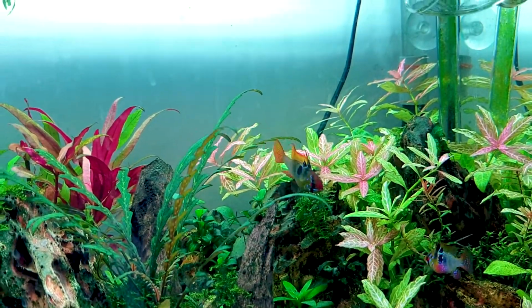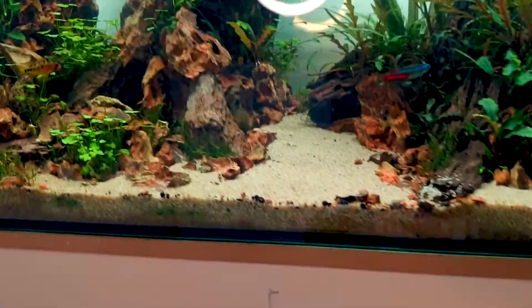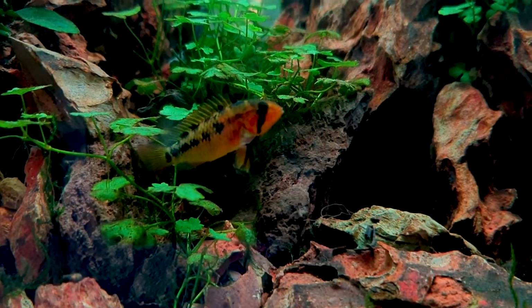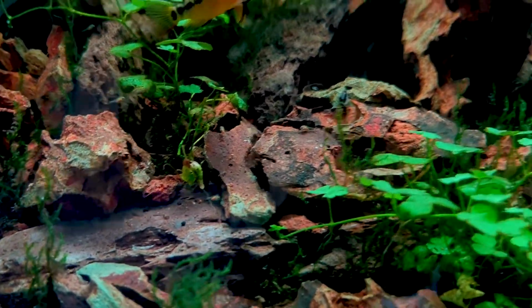But this time I've gone all in, and the reason that I've gone all in, and I think we will succeed this time with racing babies, is because up here we have more breeding going, and up here we have a pisto breeding. Now, where is she hiding her babies? Oh, we can actually just see one there.